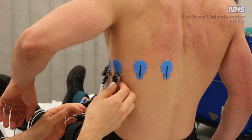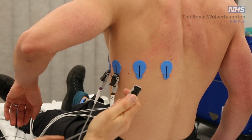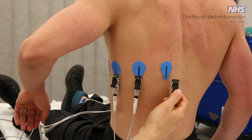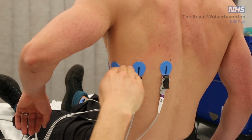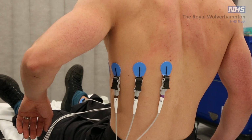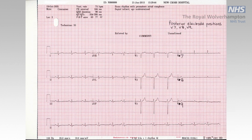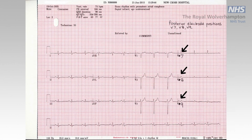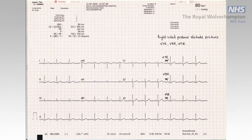In the absence of an ECG machine with the ability to record a 15 lead ECG, it is recommended that a standard 12 lead ECG is recorded first. Subsequently, V4, V5 and V6 should be repositioned as V7, V8 and V9, and a second recording made showing these posterior leads. The second recording must be clearly annotated with the new lead positions. Right-sided posterior electrode positions are located in the same anatomical positions but on the right side, and are then annotated V7R, V8R and V9R.